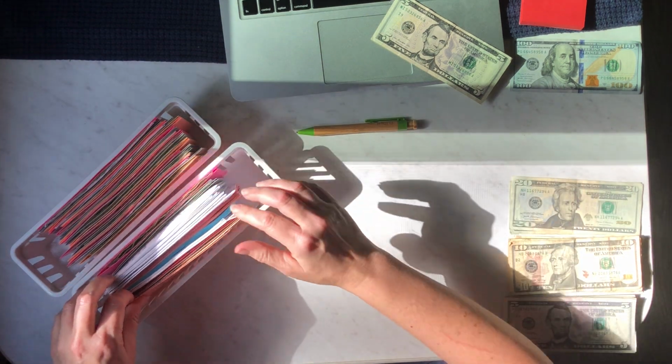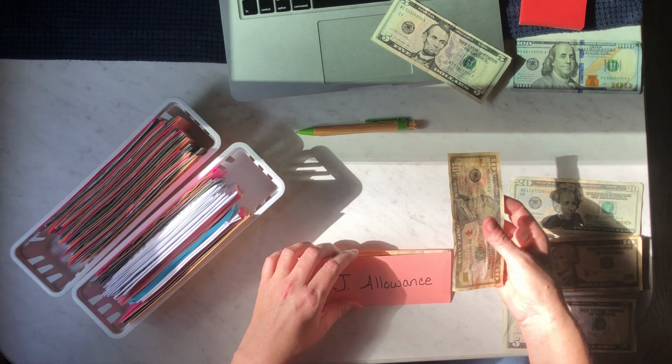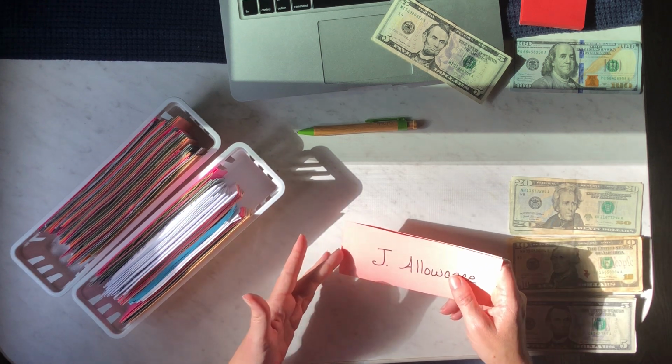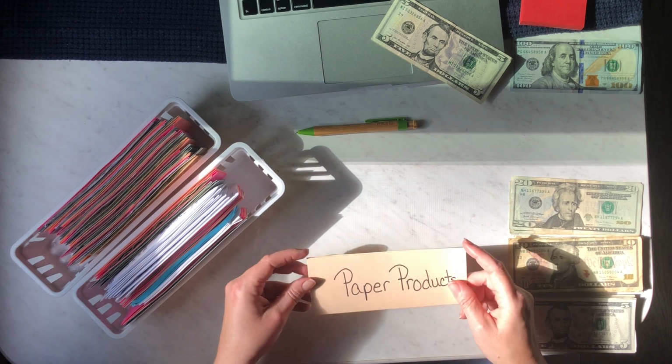So excited. My youngest gets an allowance, $10. He doesn't do much around the house, but it's something. He then takes it and divvies it up between saving, spending, and he's actually saving for a car too. So he wants to help pay for his car when he gets it.